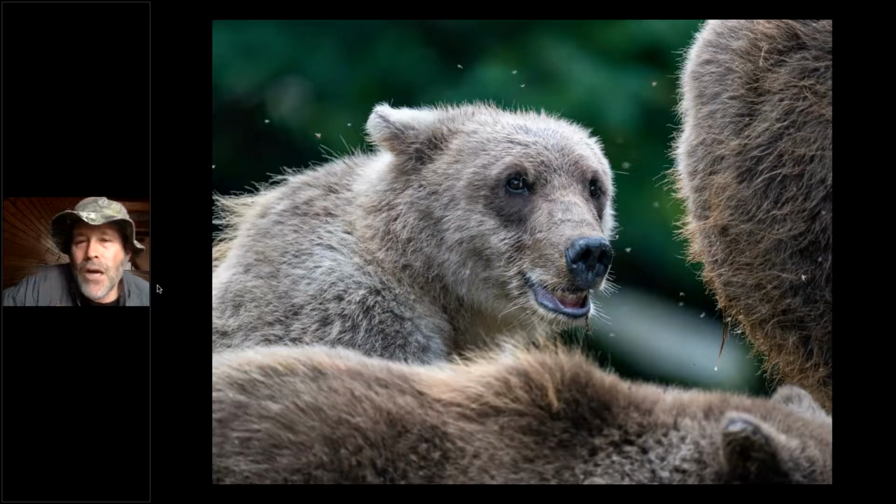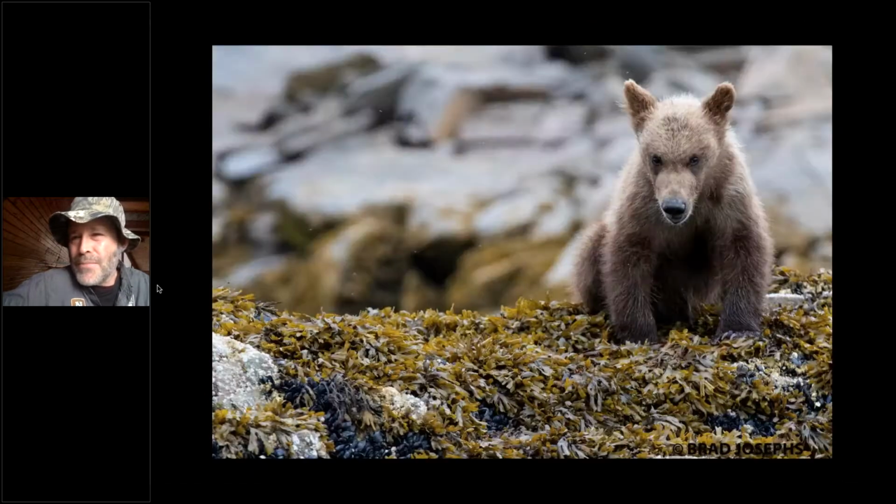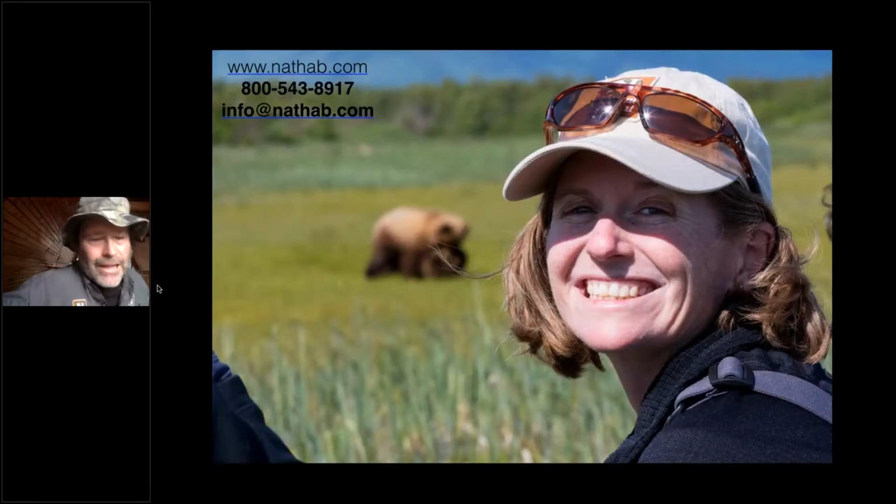And you'll see none of these cubs are looking at me out of fear. If anything, they just think it's interesting that there's a group of strange creatures that mom says are totally fine to hang out with. Just ignore them. But they're definitely going to look at you. A lot of times these eye contacts are very brief, because bears try to avoid really direct eye contact. So they'll look at you, but not necessarily for very long. So you've got to be quite ready for that. And I think that's it.